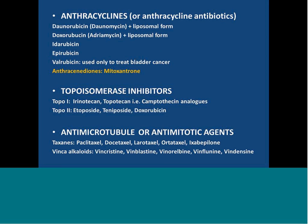Okay. So here are your anthracyclines, and the answers will come up as we're going through these. The anthracyclines are also called anthracycline antibiotics: daunorubicin or daunomycin, and its liposomal form, which is available. Doxorubicin or Adriamycin, idarubicin, epirubicin, which is used a lot in Canada and in France. Valrubicin, which is really used to treat bladder cancer. I've never used it. And the anthracenedione is mitoxantrone, which we used a lot in, say, MEC, or used to be used a lot for refractory prostate cancer.